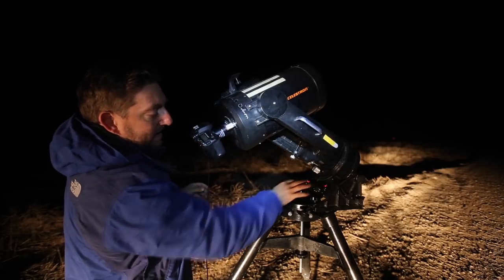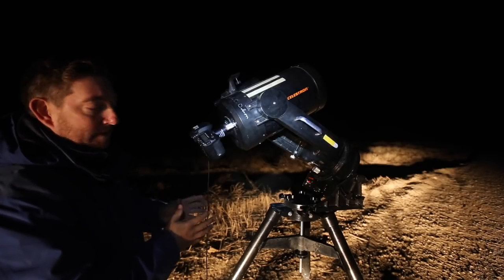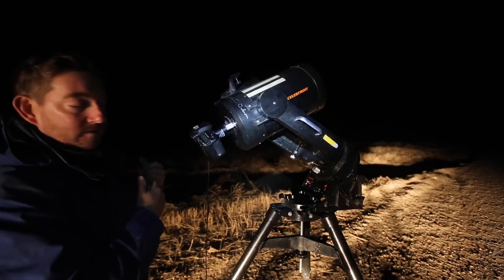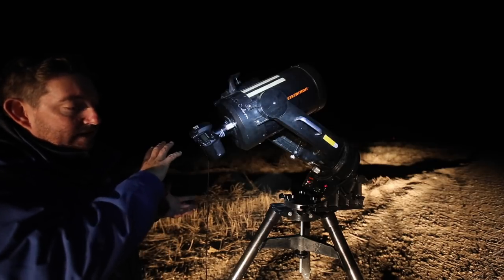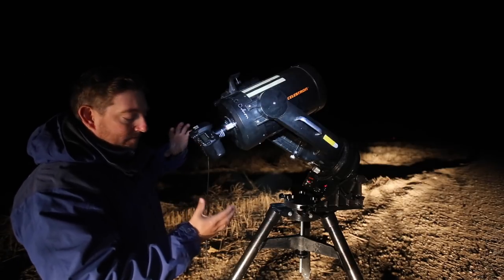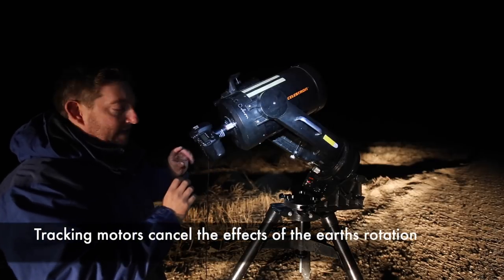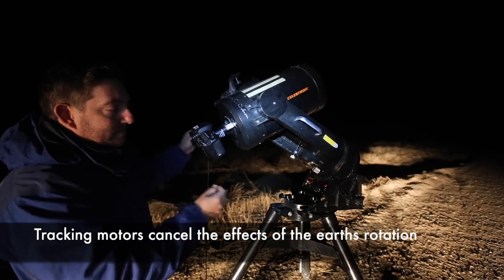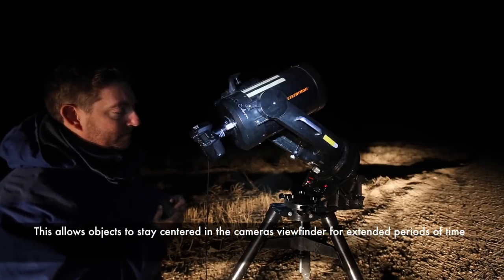So right here is a tracking motor. And what that does is I did something called a rough polar alignment. I point the entire telescope at the North Star, and then I turn on the tracking motor. So now as I'm waiting for the right moment to take the shot, the Earth's going to be rotating. This motor will counteract that rotation, and the moon will stay in the center of the camera's frame. I won't have to make all sorts of little adjustments to it while I'm waiting for the critical moment.